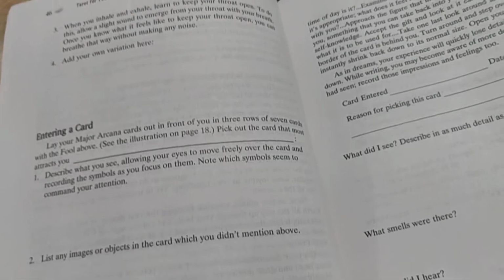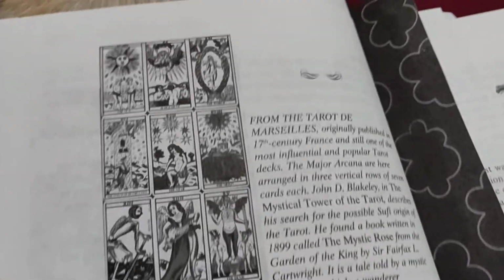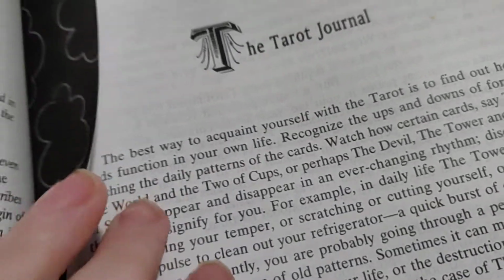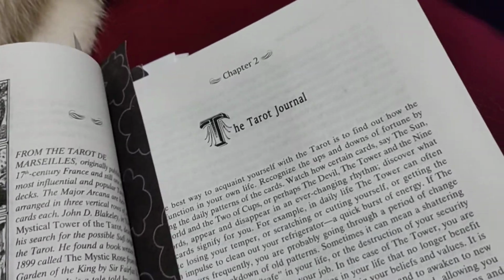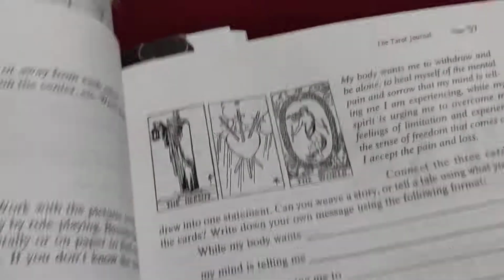And it's telling you how to make a journal, sort of workbook kind of thing. And it's only to help you get yourself better acquainted with the tarot. It tells you a visualization or a variation. Here she gives you this is the Tarot of Marseille, and she tells you what it is. She's talking more here about the tarot journal, and gives you an example of how to do it. Because these pages are a little bit thin. So, daily reading chart, interpreting the cards, something very similar.